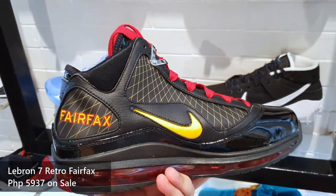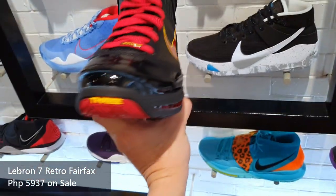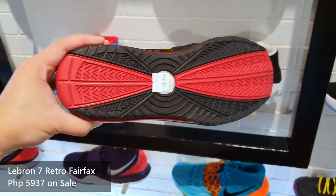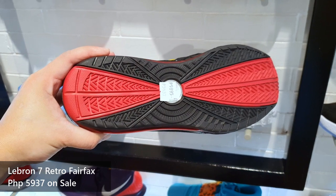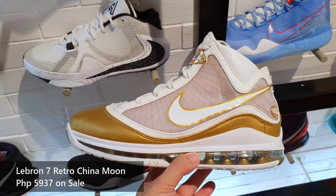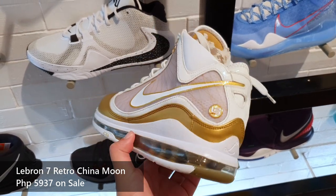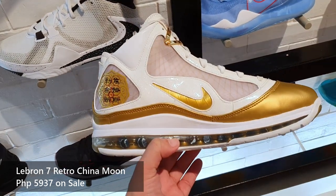Up next is the LeBron 7 Fairfax. It has an all-black upper with hits of red and gold. It is also on sale for $5,937. Up next is another LeBron 7, the China Moon. The upper is made of white plastic material with hits of gold in the toe box and in the Nike swoosh outline. This is also on sale for $5,937.